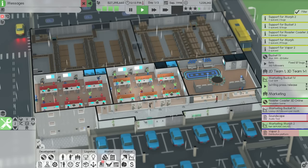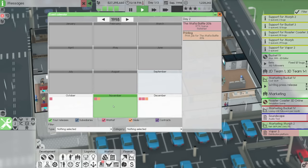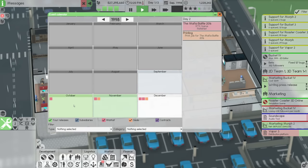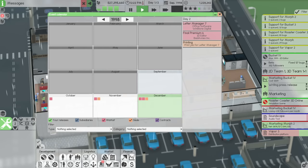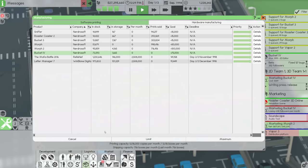I mean, if I really wanted to, I could bring it forward to November, but there is such a solid chance that Final Premium 6 will outdo it, at least in terms of marketing, so I don't know about that.